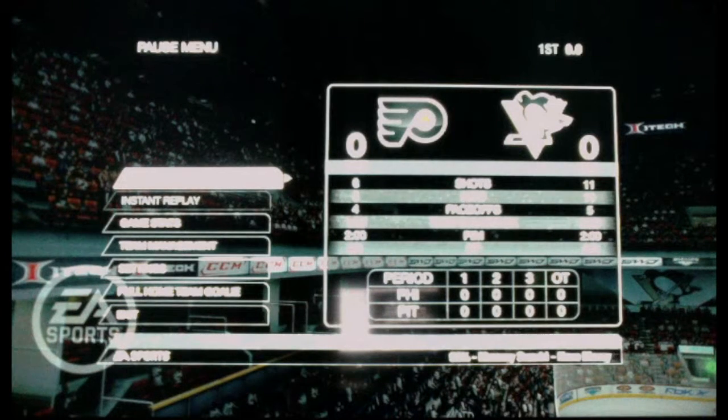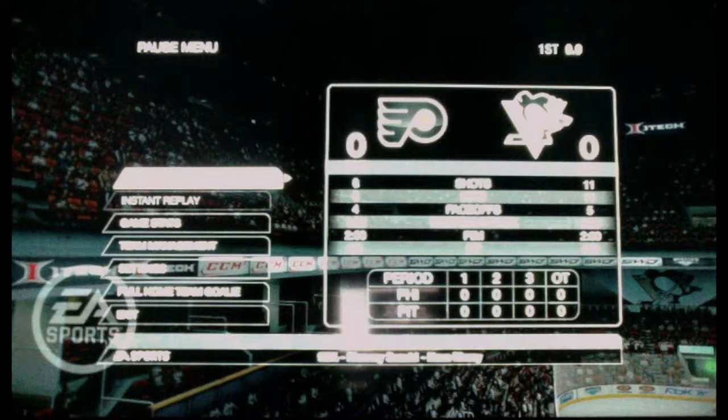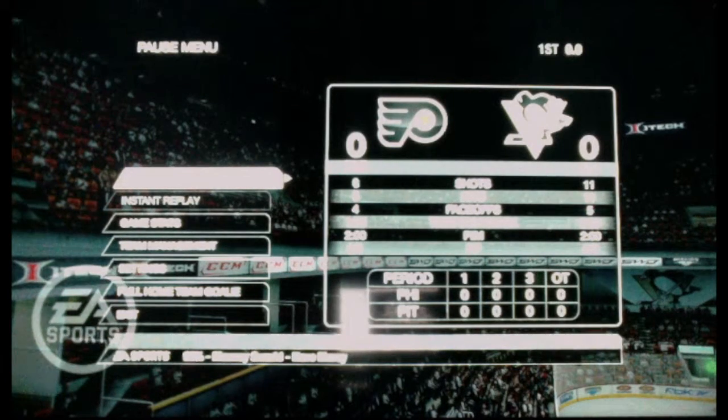The Penguins have taken 11 shots, dished out 11 hits, won 5 faceoffs, spent 2 minutes and 29 seconds on the attack, spent 2 minutes in the penalty box, and have no power play goals, and are currently in the middle of a power play right now. That has yet to be settled.